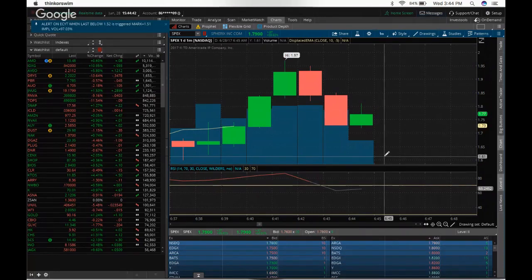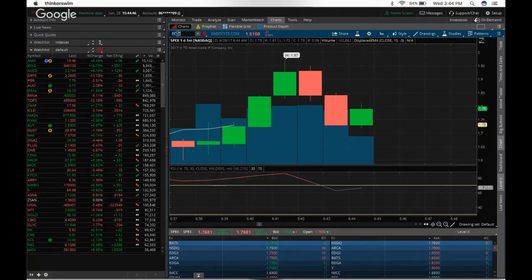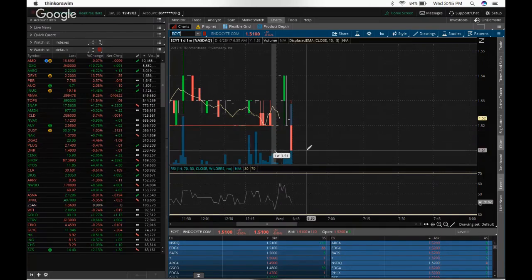ECYT broke below 151, 152. So it's back at 151. So let me try to see if I can get into that one. And again, if I get in at 151, CYT. And again, I'm using the Fidelity app to execute my trade, but I am using the TD Ameritrade app to analyze it. Give me 1 second.